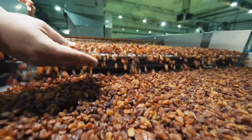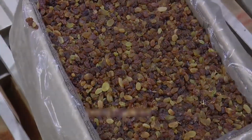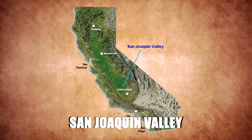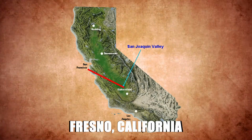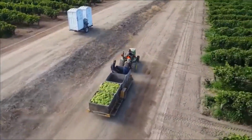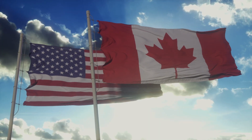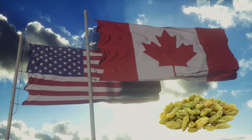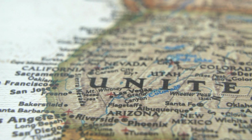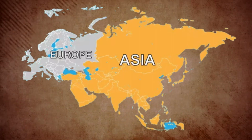They make up almost all of the raisin production in California and are also exported abroad. Around 150,000 acres of land in the central San Joaquin Valley, within a 60-mile radius of Fresno, California, are used by more than 2,000 California raisin farmers to produce all of the raisins in the United States. The United States and Canada together consume 2/3 of the country's raisin production, while the remaining 1/3 is exported to almost 50 countries, with Asia and Europe being the primary export destination.